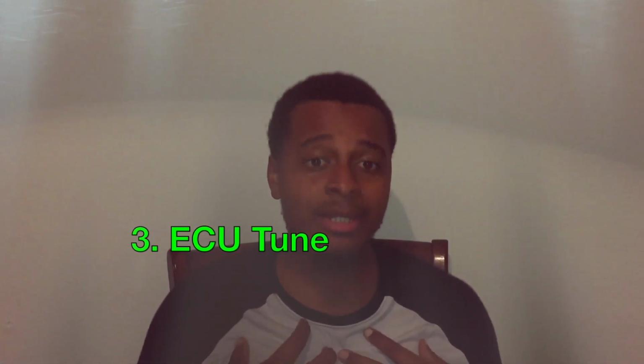And the third modification is a tune. Me personally, I don't believe in tuning cars like that. If you're serious about racing and stuff like that, tune a car. But when you do change your exhaust and your air intake, it's kind of not recommended, but you want to tune it so you can recalibrate your ECU, so it can relearn, or just adjust some stuff in the system. But in my personal experience, I gained 30 plus miles to the gallon without doing a tune.